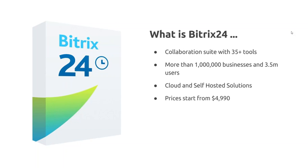So what is Bitrix24? A collaboration suite of over 35 tools, currently used by more than 1 million businesses. Those will be cloud and self-hosted businesses using and managing their activities within Bitrix. It's available as a cloud solution on a monthly package, or as a self-hosted solution where you buy the software license outright, with pricing starting from $4,990 for the self-hosted, and around $99 a month for the cloud.